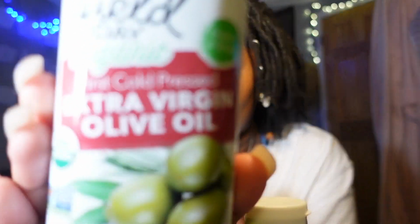I looked up what first cold pressed means. I never really knew what cold press meant when it comes to different items. I guess that means they don't use heat when they squeeze the oil out of the olives, and that means they don't use any additional chemicals. They're literally pressing the olives and the oil's coming out. I'm guessing that's what that means.